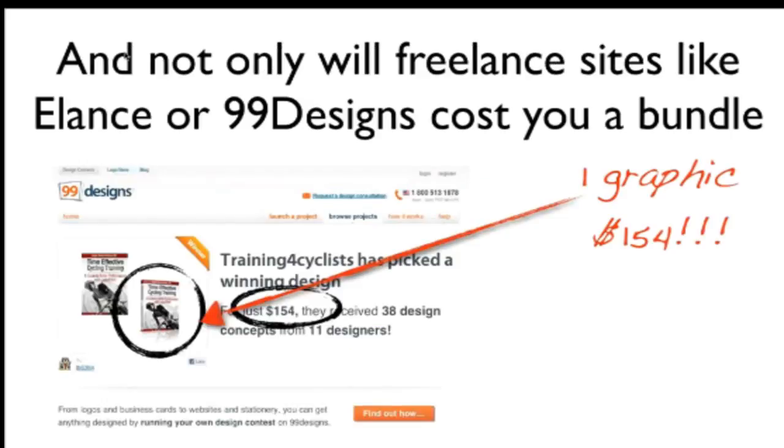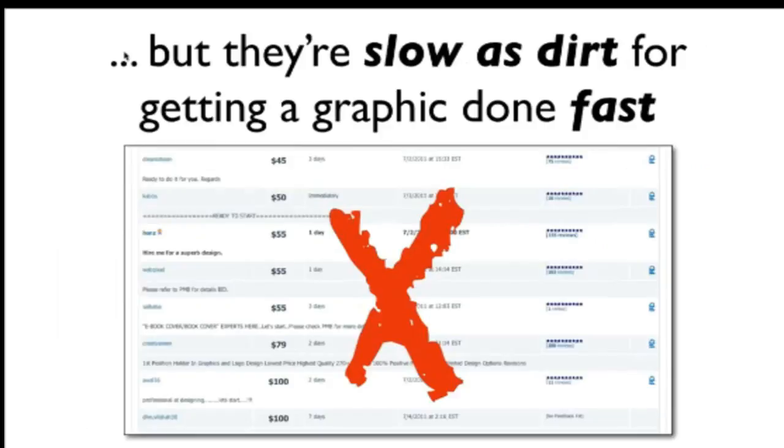And Ryan, that's a great lead into this. So there's Elance, there's freelancers.com, there's a whole bunch of these different sites out there. And I'm not going to say that they don't have their place, but here's the problem. As I mentioned before, you're going to pay like 150 bucks, you're going to get one design, but you're also going to have to go back and forth with the person.